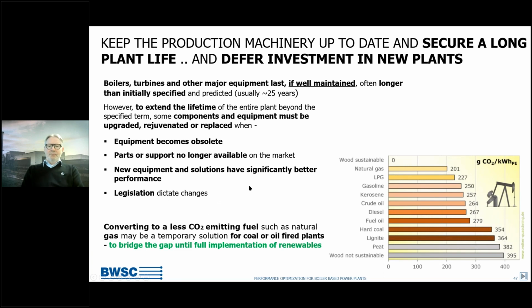And a way to extend the lifetime of a traditional coal or oil-fired plant is to change into less CO2 emitting fuels to bridge the gap until full implementation of renewables. For instance, natural gas or biomass. Just as an example, natural gas will emit around half the amount of CO2 compared to fuel oil or hard coal, especially.